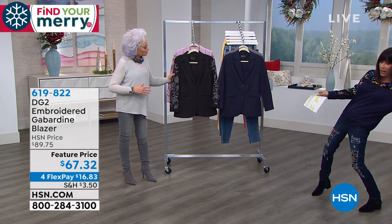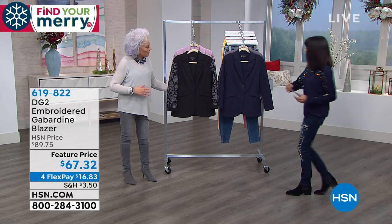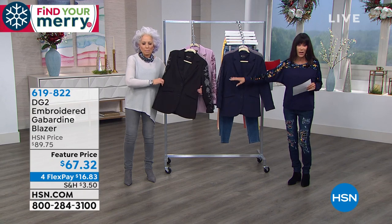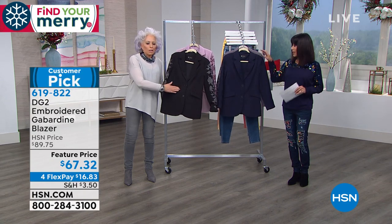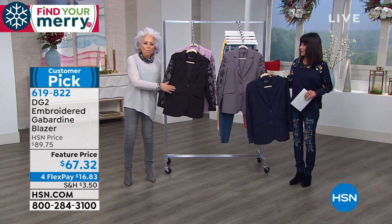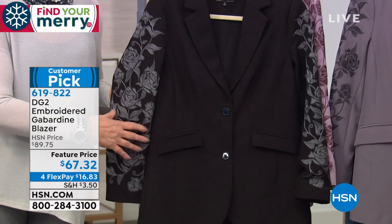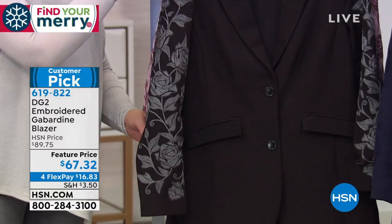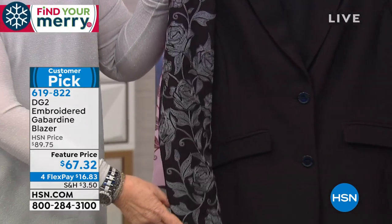Let me just put this down. Sorry. I need one more arm. So this is the gabardine blazer. And you saw this stretch gabardine a little earlier on Kenya. A stretch gabardine, but also a gabardine that really is wrinkle resistant. But I think the star of this blazer, beside the beautiful fit, is the embroidery up and down the sleeve.